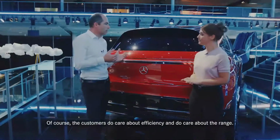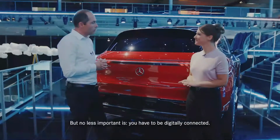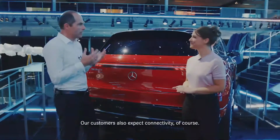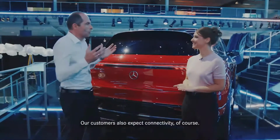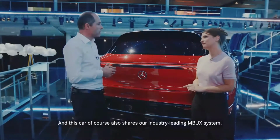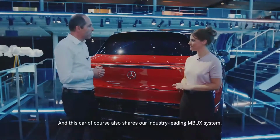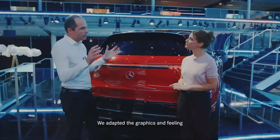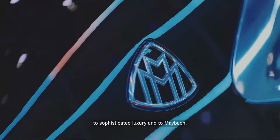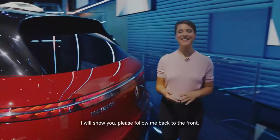Really? Okay. Of course, customers do care about efficiency and do care about the range in this case. But what is not less important is that you have to be digitally connected. So connectivity is what, of course, you expect. Yeah. And this car, of course, also shares our, I would say, industry-leading MBUX system. And it was just adapted in terms of graphics and feeling, of course, to sophisticated luxury and to Maybach. I think I still have one favorite feature. Really? Which one? Yeah, I'm going to show you.